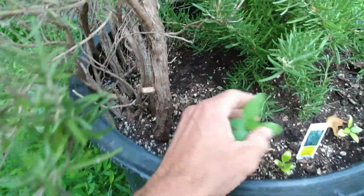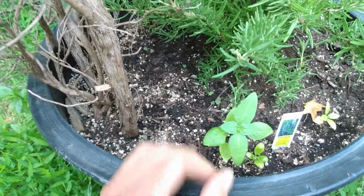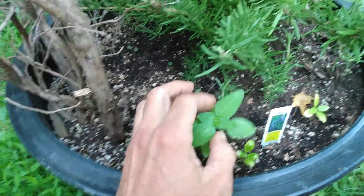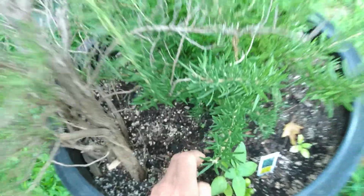I transplanted a holy basil and a couple of large leaf basil in here in the canopy here, and this holy basil is actually starting to take off, so that's good. That's the only one that survived so far from this year. I should probably reseed some of these, but I've got to figure out how to keep them growing over the winter now that I don't have a greenhouse.